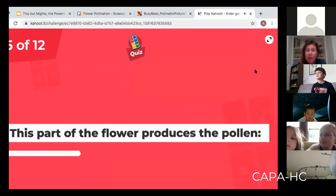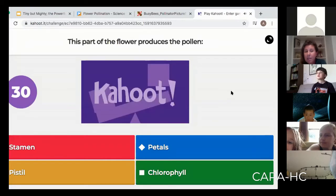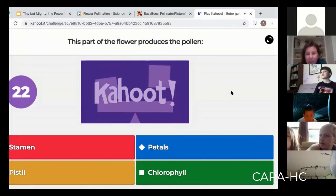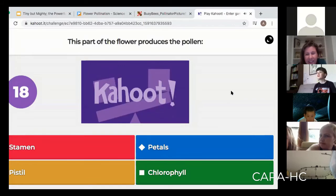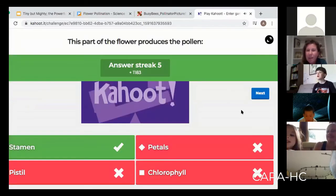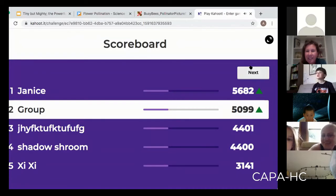This part of the flower produces the pollen. The stamen, the pistil, the petals, or chlorophyll? Which produces the pollen? Stamen. Say it out loud. Stamen. Stamen is right. Good memory. Remember, it's all about those new words. Well done. Good. Okay, let's go.